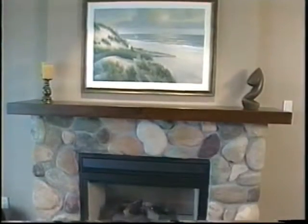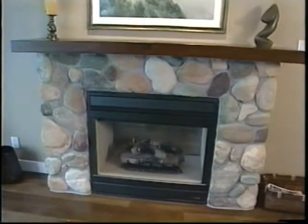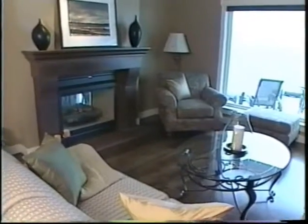Another feature in the place is the double-sided fireplace, which goes from the kitchen's semi-formal eating area into the living room, and you'll see there are two different design features.